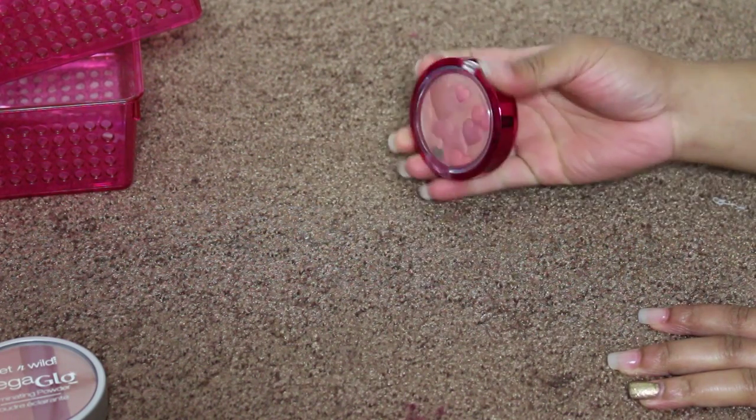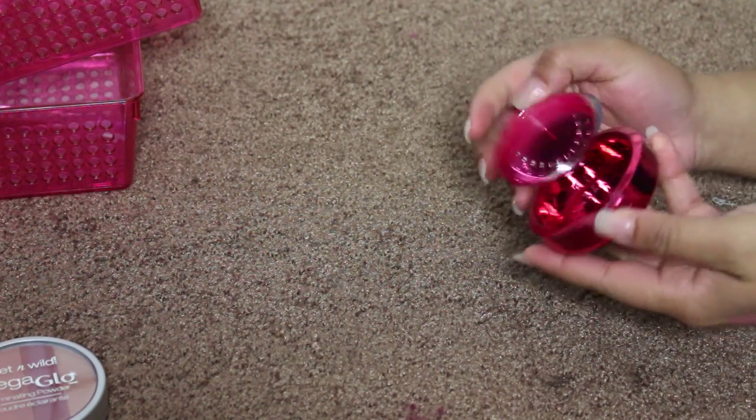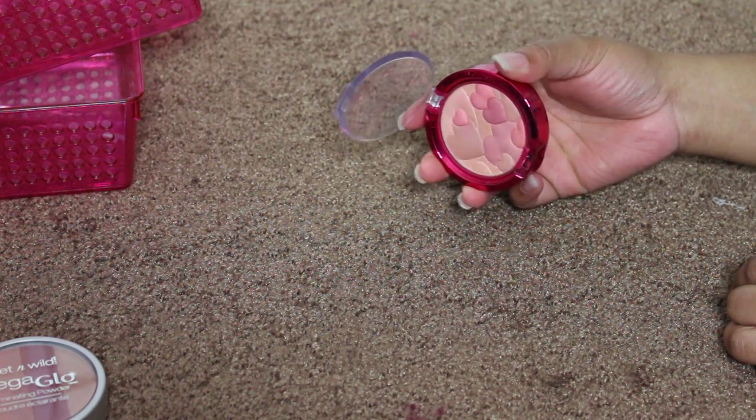Here's another random blush. This is from Physicians Formula. I got this during one of the drugstore clearance events, and I feel like I have blushes that look like this, so I'm gonna go ahead and pass this along as well.